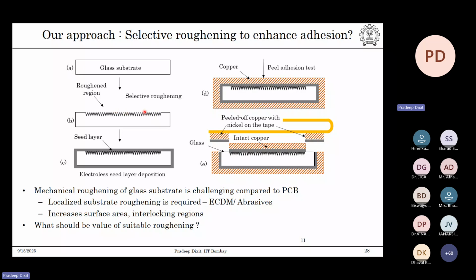The idea behind this is that if you can create any localized mechanical roughening, that results in very good adhesion between the electroless layer and the surface. For example, in this picture, you take a glass substrate or alumina substrate, create local roughening, then deposit the electroless seed layer. On top of that, you can deposit the electroplating.